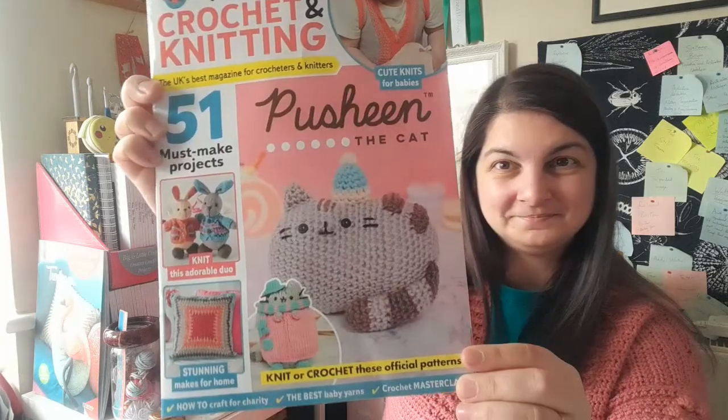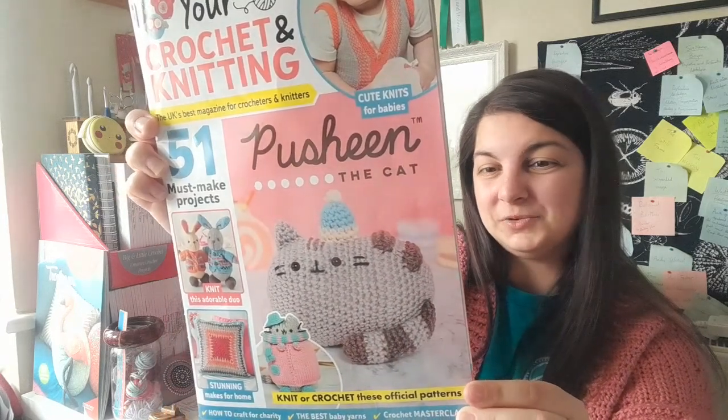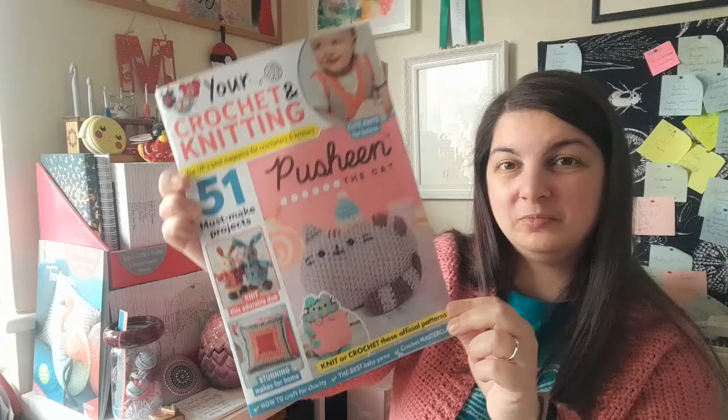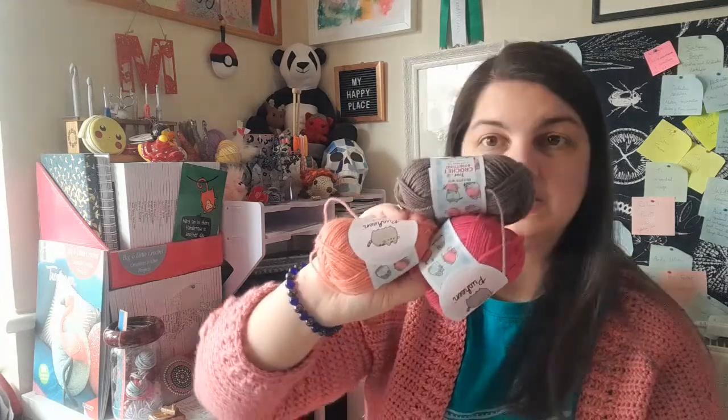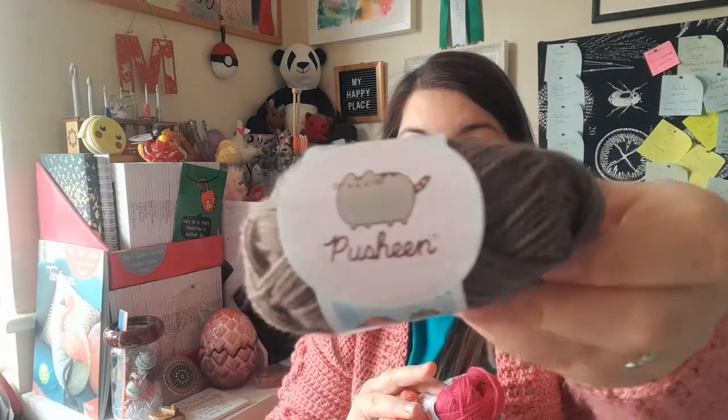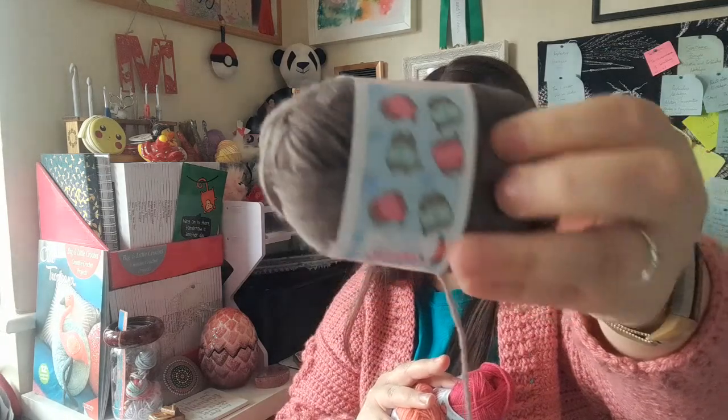And I've got one more project to show you, which I actually finished last night. So I picked up a crochet magazine called Your Crochet and Knitting, and you can probably see why. So I don't know what month this is. This is issue 23, and it came with a yarn kit. So it came with six balls of yarn, and all have got this Pusheen ball bands. So it is 4-ply yarn, and I have made Pusheen.